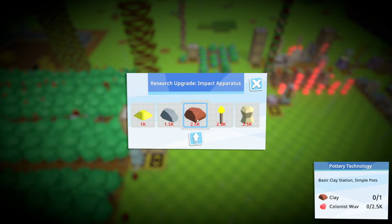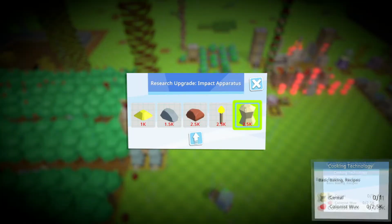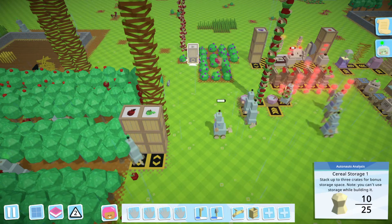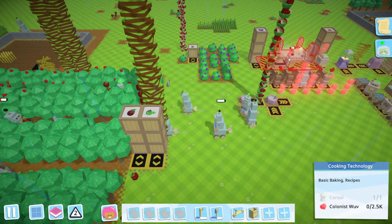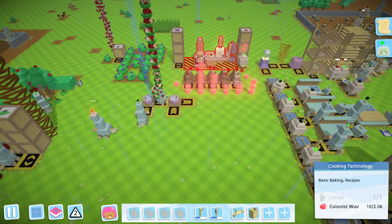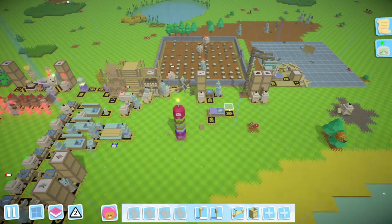Clay, simple pots, or baking. We'll do baking. What do you need? Cereal? I got cereal, actually. I got some right there. Okay, so that can keep going. I got a lot of loaves stacked up. Now what to do? Goodness gracious.